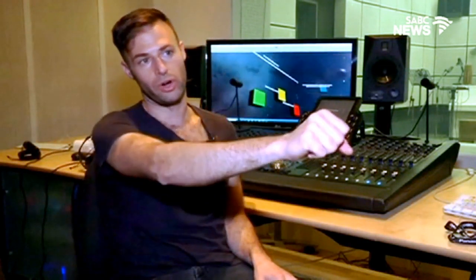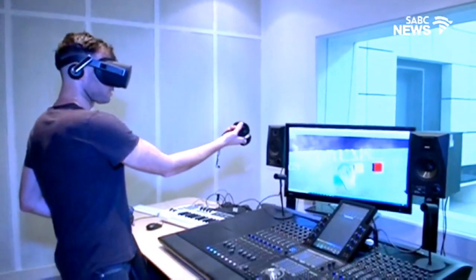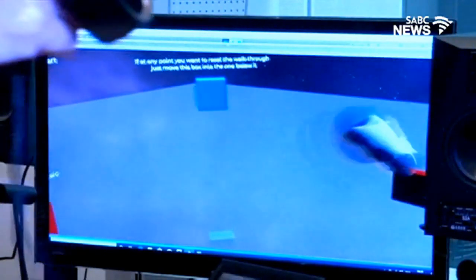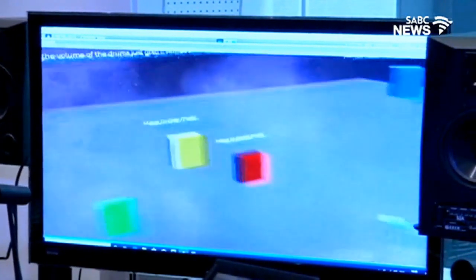If you grab the drums and you move it to the right, it'll sound like it's to the right. If you move it above you, it'll sound like it's above you. Effectively, you can build a whole track. You could build an orchestra around you. Volta is still in development and is being piloted with music artist Kane, who foresees it being available to the public in a year's time, when he also expects it to work on augmented reality glasses.